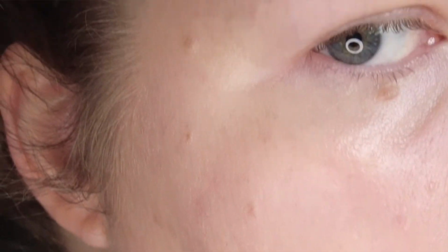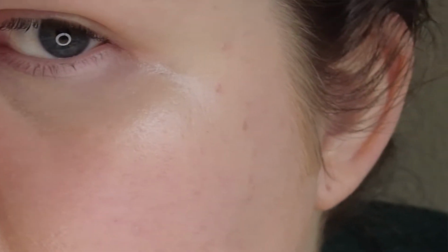I did have to use a sponge to get it to look nice, and I did want to do my best to make the product look nice, because I don't want to give it an unfair review. I want to give it the absolute best shot that I can. And I don't think it looks terrible at the end of the day. It works nicely with a sponge, but you're going to have to use one. Your experience might be different. Maybe you can blend it out nicely with your fingers or a brush, but I did have to use the sponge.